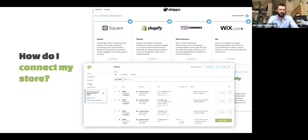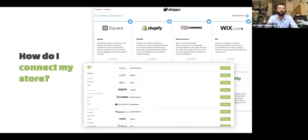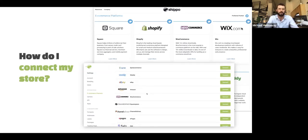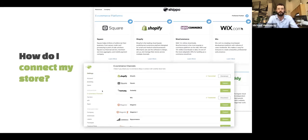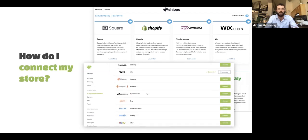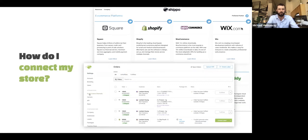So you're seeing on your screen here all of the different storefronts that we integrate with. You can connect multiple of these to one Shippo account so that you have one place to manage all of your orders across both e-commerce platforms as well as e-commerce marketplaces like Etsy, eBay, Amazon, or website builders like Wix or Shopify. As soon as you connect it, we'll import those orders automatically. It generally takes 5 to 30 seconds, depending on how many orders you have pending there. And then you can start the fulfillment process in Shippo.